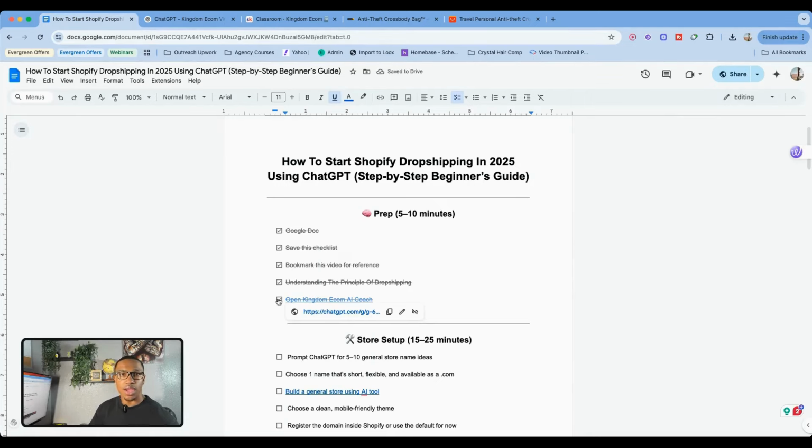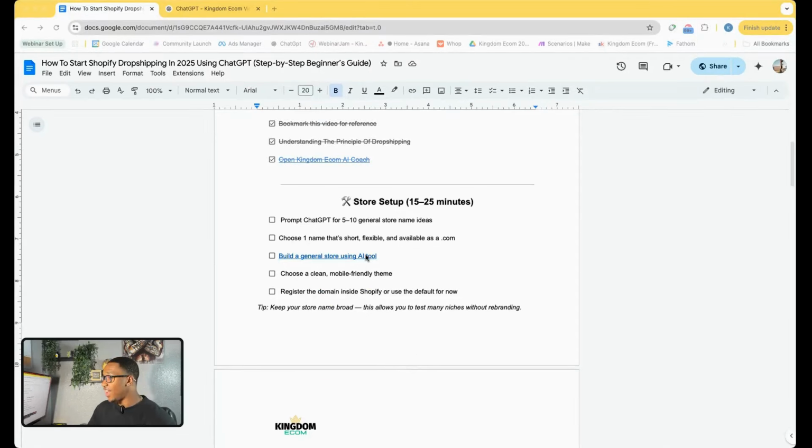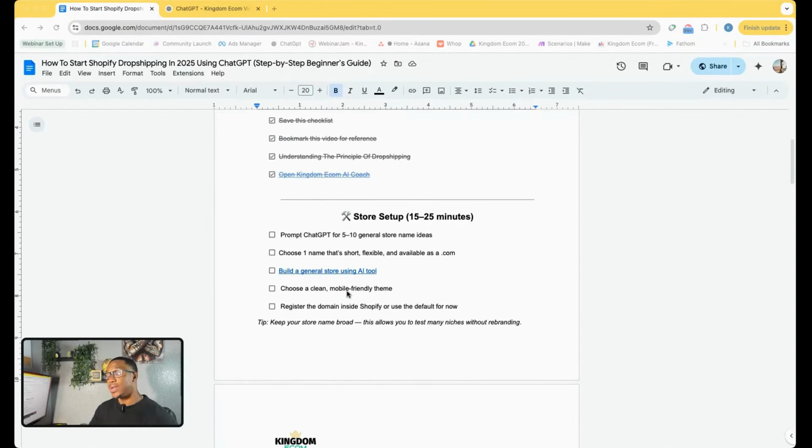So now we're going to go into section number 2. Well, now that we're prepped, that was like 5 minutes on the dot, we're ready to go ahead to the next one. Let's get it. All right, so now that we're prepped and we're ready to go, we now need to start off with the most important part, which is actually building our store.